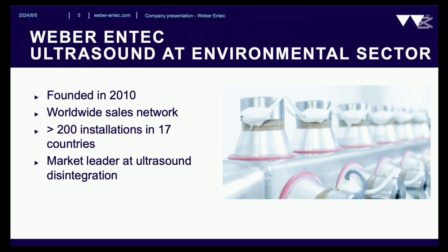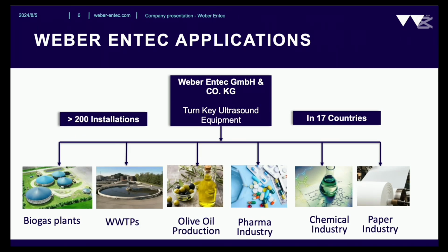So we brought the technology into the biogas plants, and in the meantime we have what you see here, quite a global presence with more than 200 plants delivered. A few of them we will see later. We not only do this in biogas, we also do this in wastewater treatment plants and a few other industries. But it's always the same principle. Ultrasound inducing cavitation in the media, and the cavitation is the mechanical force which is disintegrating the cellular structures.